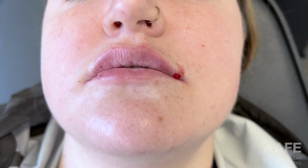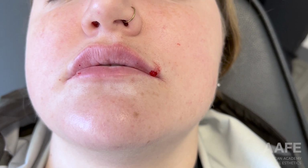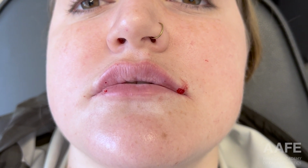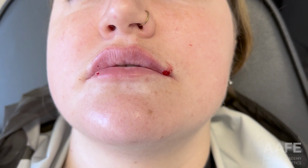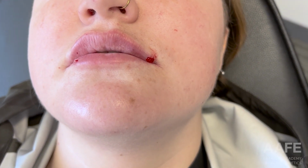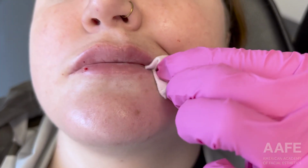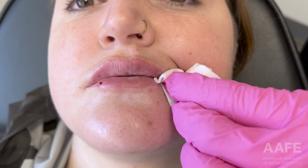And bear with me. I'm just going to change my needle real quick. It's nice because most fillers these days do come with 2 needles. So if you need to change, you can. I like to do it just for patient comfort, like I said. And then after, I'm going to tell you about what we're going to put on her lips.